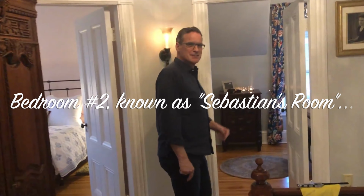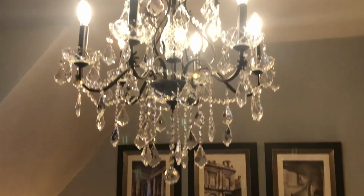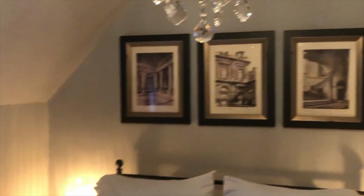Okay, why don't you follow us into the second bedroom? Come in here. As you may recall, we had that big orange stripe somewhere in here and we changed that. So again, new light fixture, the medallion, obviously curtains, and made this into a guest bedroom as well. But have a look around.